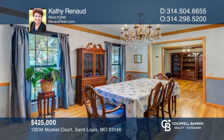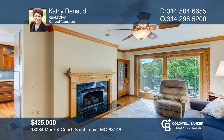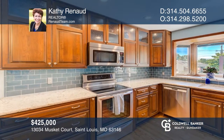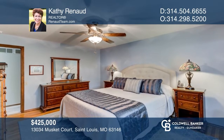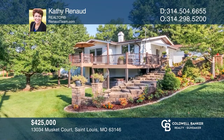Impressive 5-bedroom, 3-full-bath home in Parkway Central with a walkout finished basement and over $261,000 of high-quality updates. Experience the deck overlooking a manicured lot with brick patio and hot tub. Fantastic kitchen renovation, striking wood floors, and beautifully remodeled baths. To see it yourself, schedule a tour with Kathy Renaud.